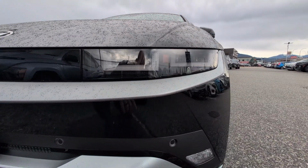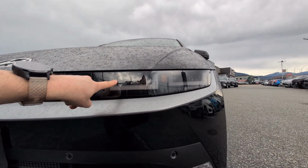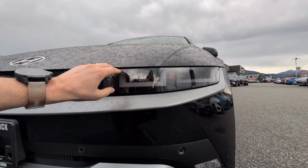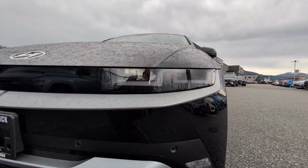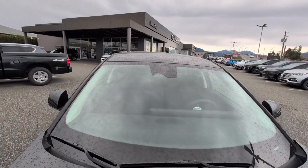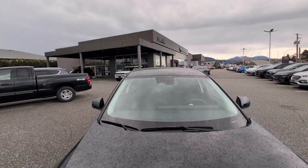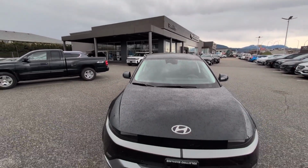Headlights on these are reflective LEDs, so that's a little different. I'm pretty sure the last generation had projector LEDs on the front, but you still have these really cool LED daytime running lights that look fantastic. And up in the window, you can see we've got the forward-facing camera right there. That is for your pedestrian detection as well as the autonomous emergency braking system.